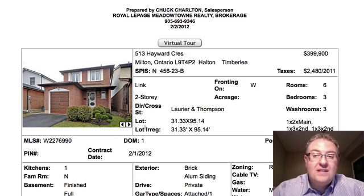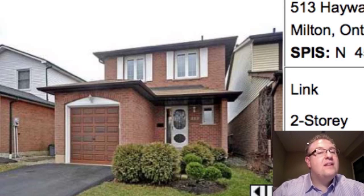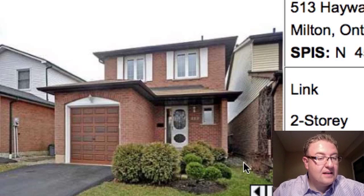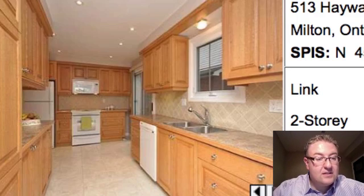So Hayward Crescent is at 399.9, and so it's a link home. So on one of these 2 homes, it's joined by the foundation, but it looks like a detached home. It's probably joined on this side because it's closer. And so inside's been fully done. They've even knocked the wall out between this dining area and the family, which I think looks terrific.